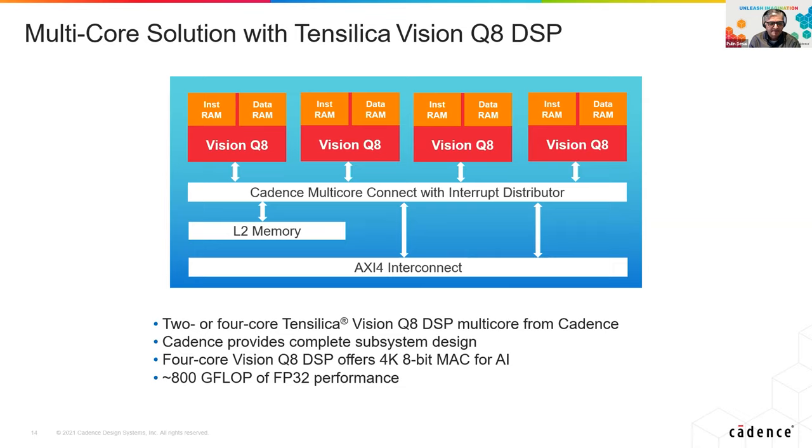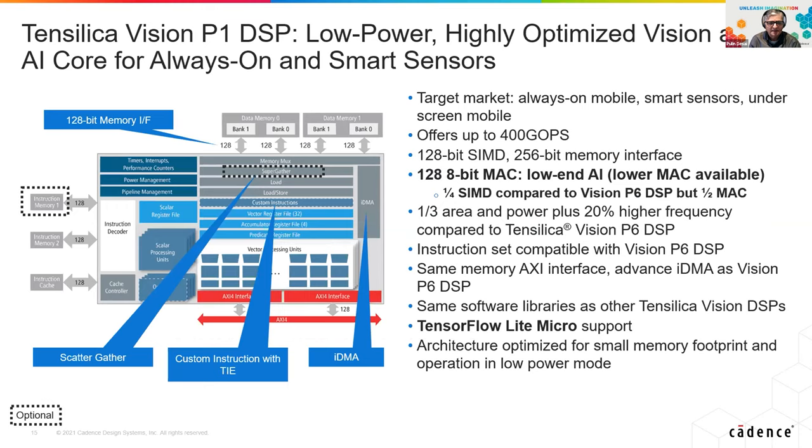So like in this case, they can have a 2 or a 4 core. In 4 core, with a 1K machine, they could have a 4K MAC and up to approximately 192 gigaflops of floating point performance. So now let me spend a few minutes on our Vision P1 machine. And our Vision P1 machine, as we talked about, targeted at always on smart sensor, offers 400 gigaflops performance.